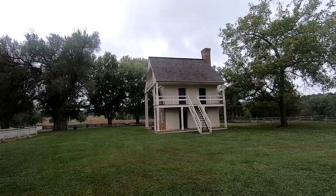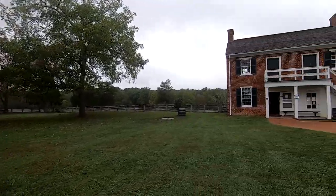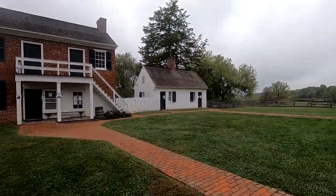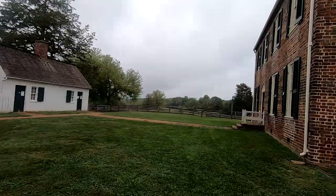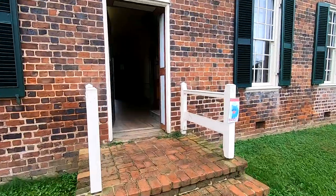All right, so here are some more buildings in the Park Service boundary. Looks like here we have some public restrooms. Always good to see. If we just peer through here.